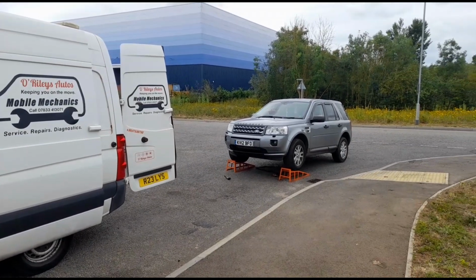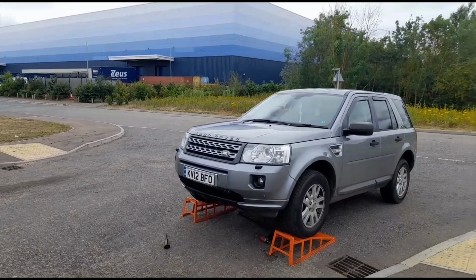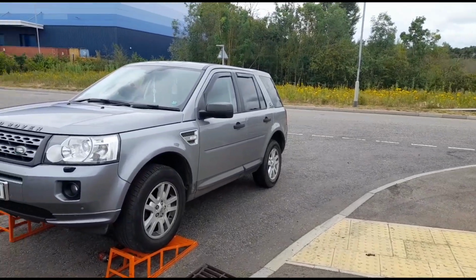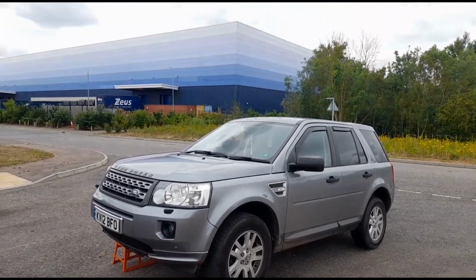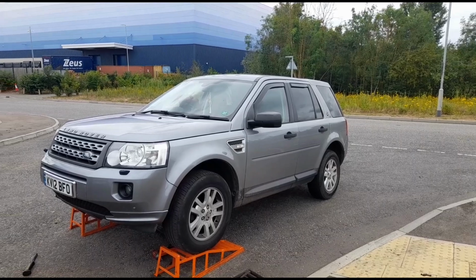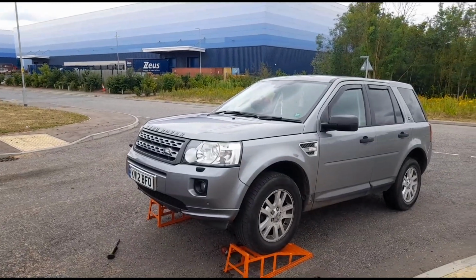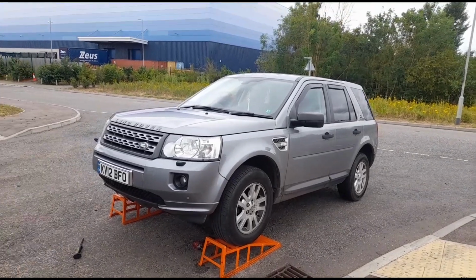I am looking at a Freelander 2 here. Now before I start, people used to say that these weren't very reliable, but can I give a little bit of appreciation for these little vehicles, because I didn't really consider them to be reliable, but when you compare them to the newer models with the 2 litre Ingenium, geez, these things are almost invincible compared to them.